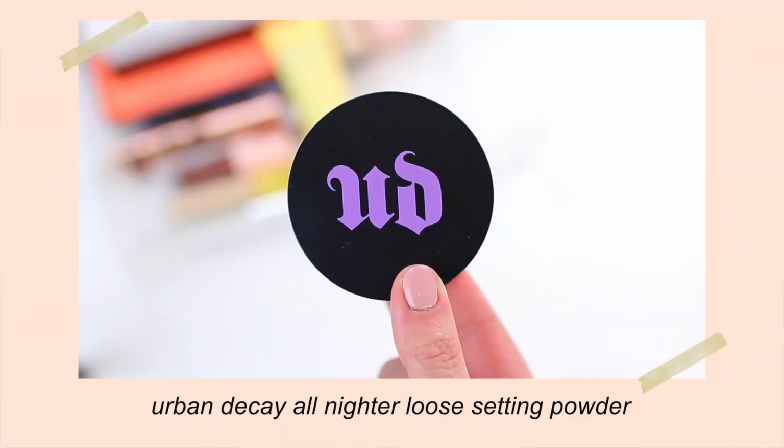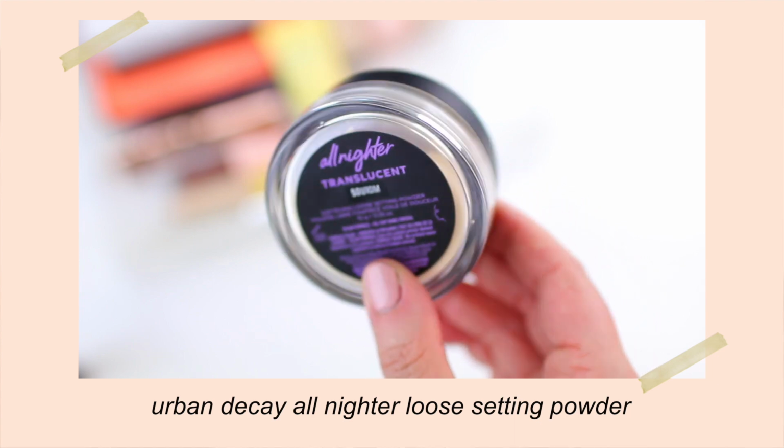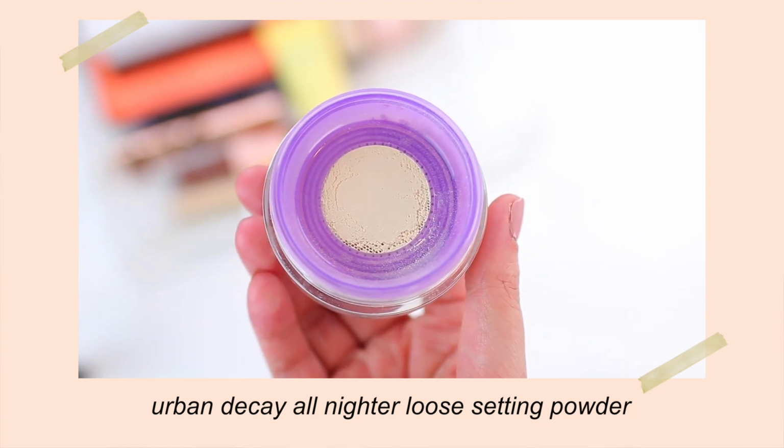It is the Urban Decay All-Nighter. This is a translucent powder. It is a softening loose setting powder. So let me read some of the claims to you guys. It's supposed to be a setting powder that will set your makeup, smooth your skin, and minimize shine all day long. It's supposed to be long-lasting without settling into pores or fine lines and leave your skin feeling fresh and natural.